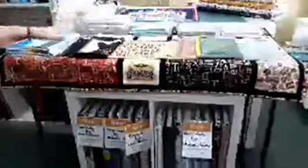This is our COVID counter. Unfortunately we have to have a bit of space in front of the counter because we can't have a screen, so this is our COVID counter.